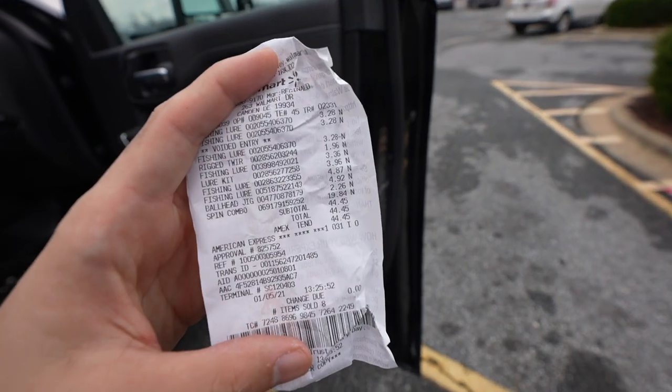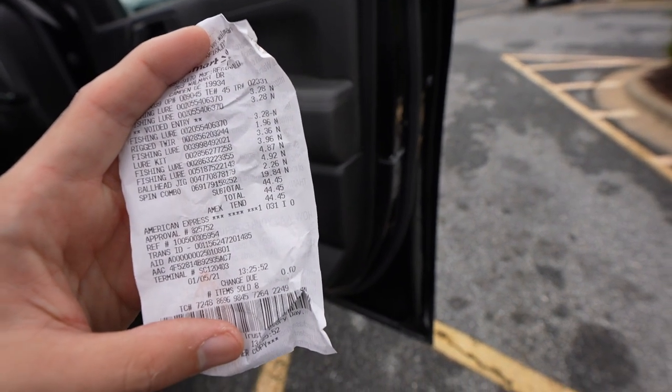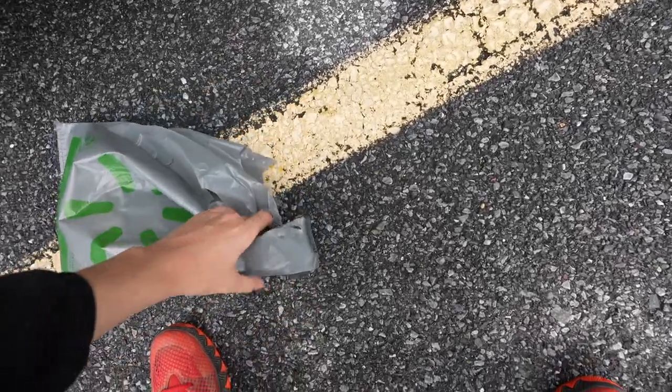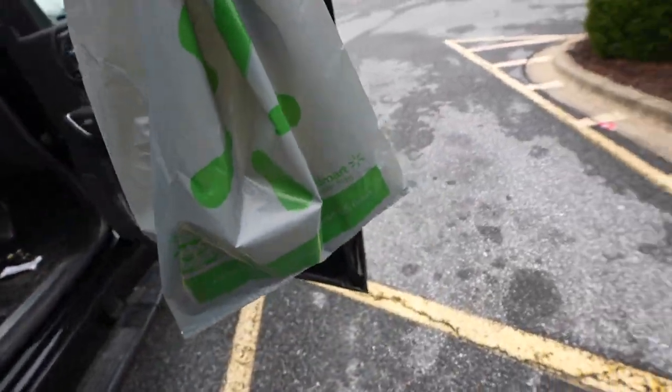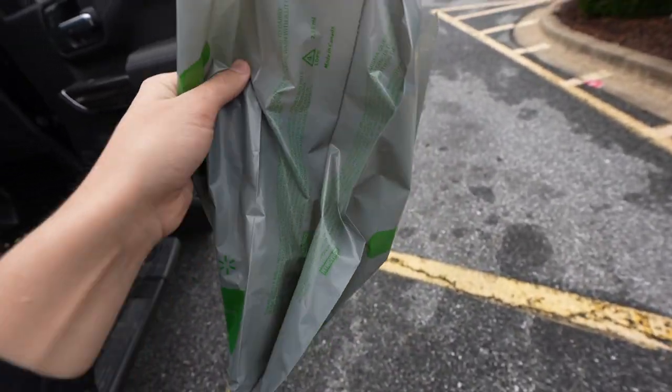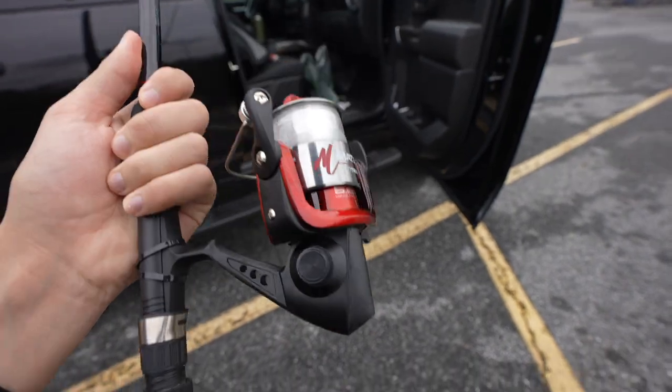Coming in at a total of $44.45. Shout out again to Delaware for no sales tax, and shout out to Delaware because we're not using plastic bags here anymore. It's pretty interesting. They have these, I guess, biodegradable plasticky things. Matsuo, it is time.